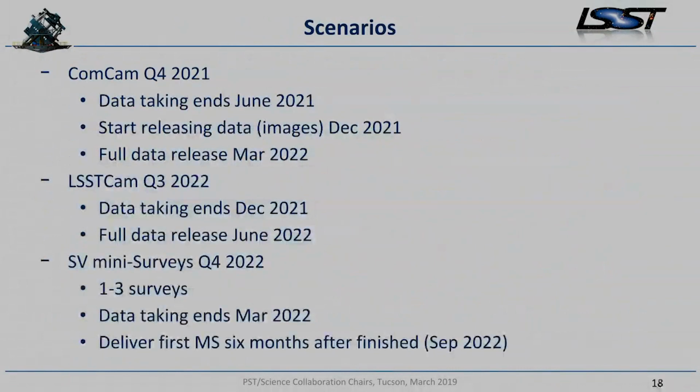So if we look at the actual scenarios, the ComCam data scenario should provide data in the 4th quarter of 2021. The data taking ends in June. We would start releasing image data in December, and then have the full catalogs that we're continuing to produce, of course, from that data in March.